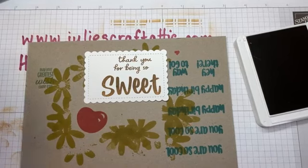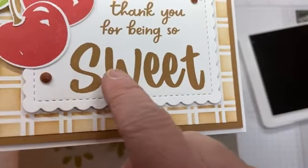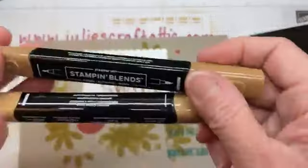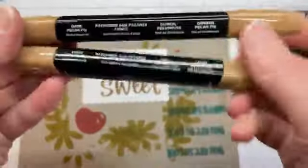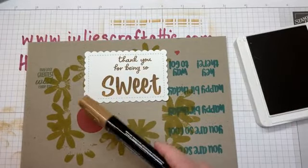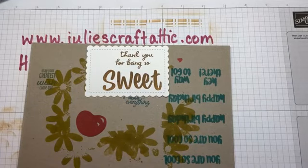The first time that I did this, it wasn't quite as good a result as that on my sample card. And what I did though was I filled in anywhere that was sort of a little bit light or white with a marker. So I have the coordinating Stampin' Blends. These are alcohol markers. And I have dark and light pecan pie. So what I used was the dark version of it, and I just filled in wherever it was kind of light. But this one really stamped very nicely, so I'm not going to need to do that this time. But that's just a little quick fix that you can use if you need to.